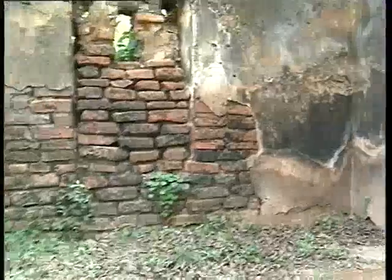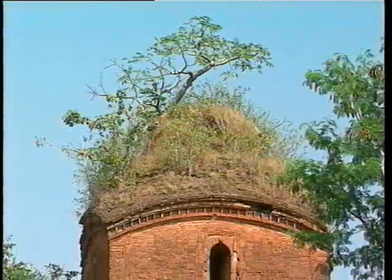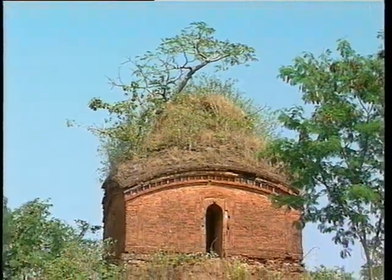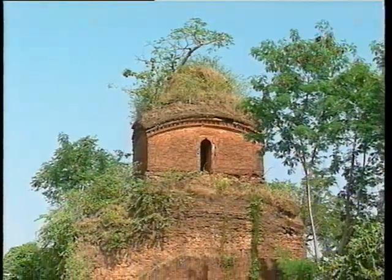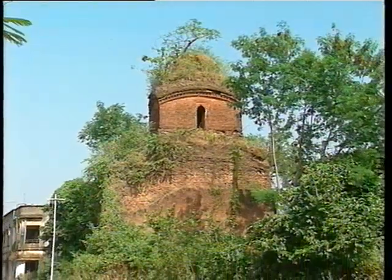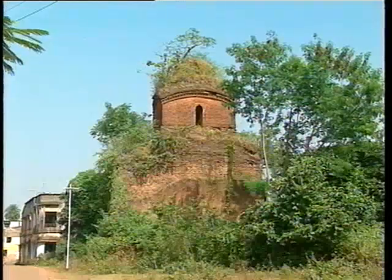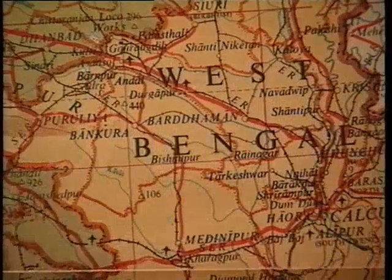Vishnupur was once a flourishing town and served as the capital of the Malla rulers of Bengal from the 17th to 18th century. The most prosperous period of recorded Malla history begins with Veer Hambir, a contemporary of Akbar. Veer Hambir was an ardent devotee of Vishnu, and hence the name of the capital, Vishnupur. Vishnupur is today a subdivision of Bankura district of Bengal.